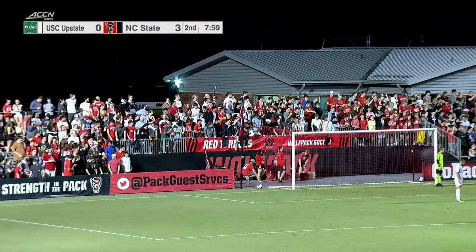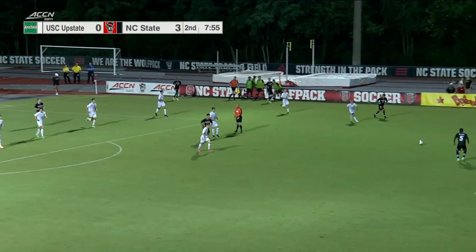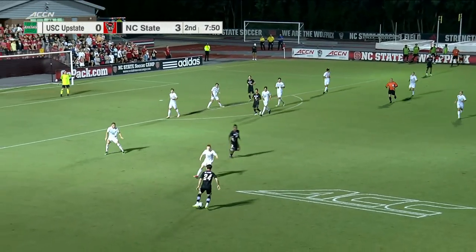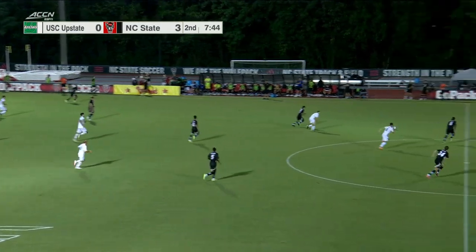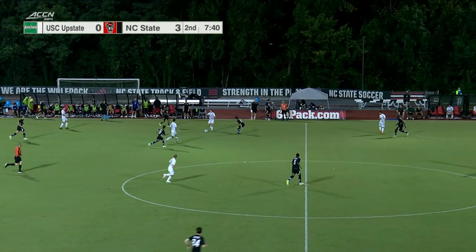Yeah, and they'll want another goal, the Red Terrors, especially on that end against NC State shooting that way. We saw it with one of the goals, which goal it was, second or third. I think it might have been Butte's penalty, with one of the fans taking their shirt off.